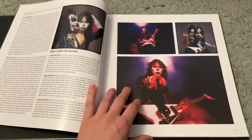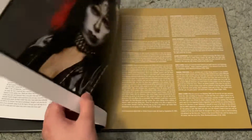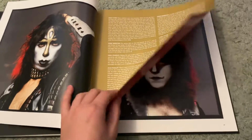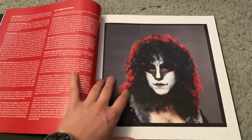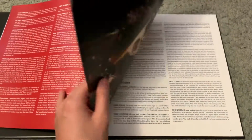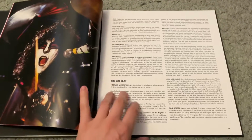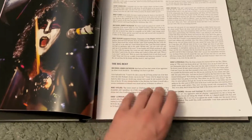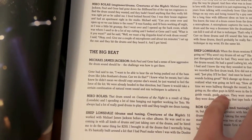So throughout this book, there's just a ton to read. So while you're listening to all these albums or all these CDs, or the vinyl if you want to buy the vinyl, you can, but to have this nice hardcover book to accompany it, just covering a wide range of topics, it's great. And the big beat.